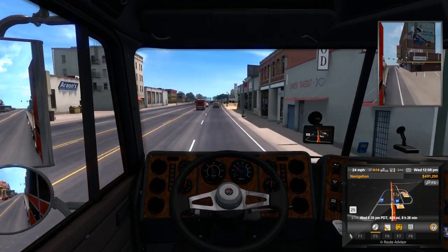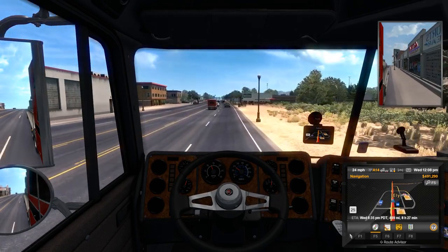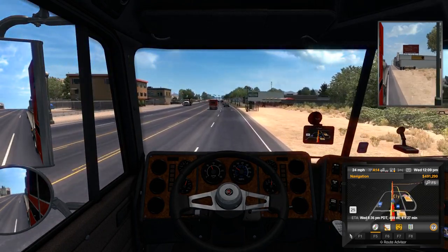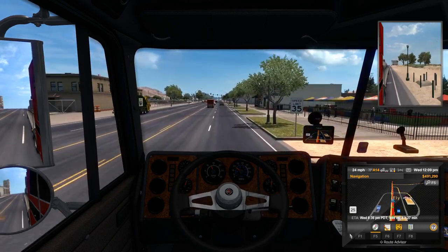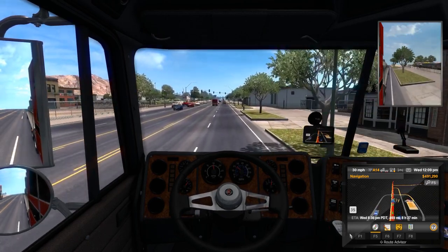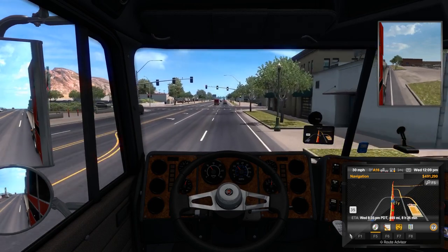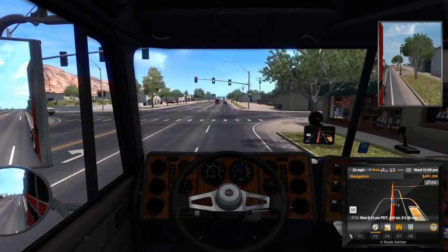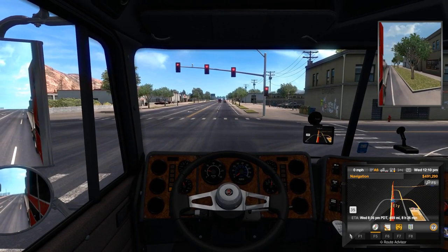Come through a red light there. Why did I do that? Seeing it change, I've just been fined $700 for going through a red light. Oh, it changed. I had enough time to stop. Just decided to swerve out the way and go through it. That's bad driving on my part. I'll stop at these.